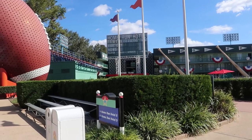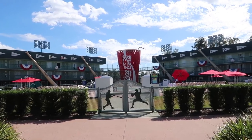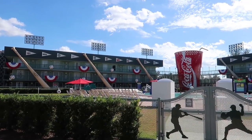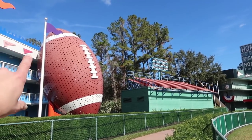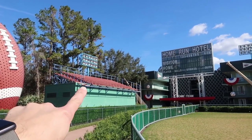As we head into the Home Run Hotel section, rocking out to some Junior Senior over here at this pool. It's pretty random. I do like this section. You can see here's the football section right here, Touchdown. And then we head into Home Run Hotel. They got a stadium there.